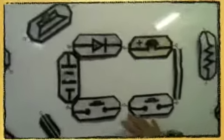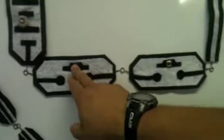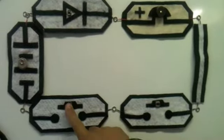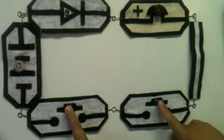circuits. And this represents a simple AND gate. You've got a switch here that if you push it, nothing happens. It doesn't complete the circuit. We have two switches, and if one or the other one is set, nothing happens. But if both are pushed at the same time, if this one and this one, you get the tone and the LED. It requires both of them to be pushed.